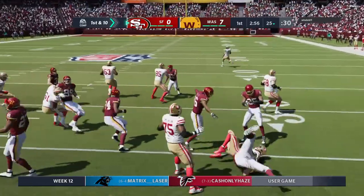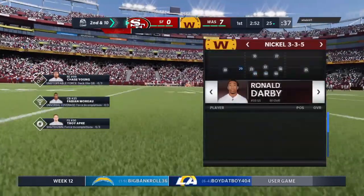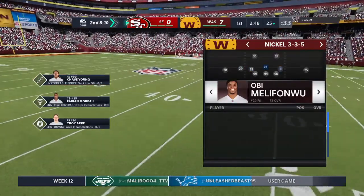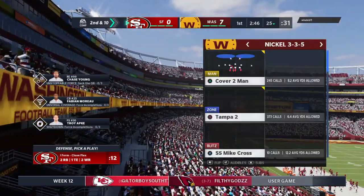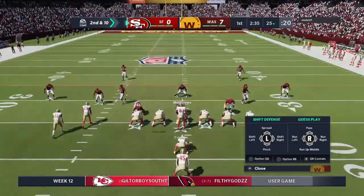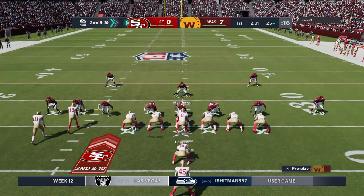First carry for Raheem Mostert, and they're going to stop him right at the line of scrimmage. Just no cutback lane to be found whatsoever. 2nd and 10. Looked like he was trying to bounce it outside, but no success. Yeah, sometimes you've got to just figure out where you're going to go, and sometimes you just have to take it to another spot. Trying to get it outside, the defensive pursuit was there and just ran him down.